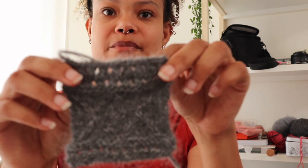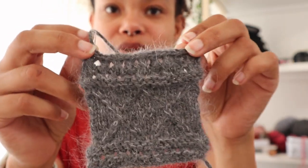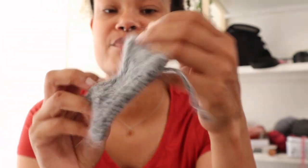Oh wait, I actually did find it, it was under the pattern for my pants. I found the swatch that I did with the grey yarn for the Ingrid sweater. So I'll show you here. So as you can see, the stitches are not really turning up. So that's why I didn't choose it. Yeah, so we found it, and I'm glad that I got to show it.